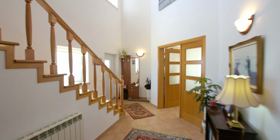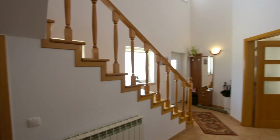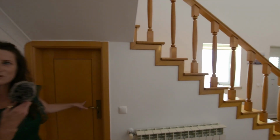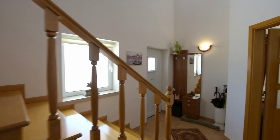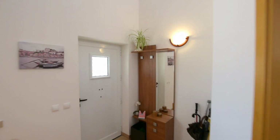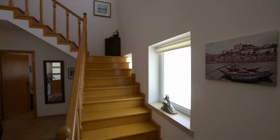So you've got a circle. We've got one small storage room here. You don't really need to see it. It's under the stairs storage. And then maybe if you look up with the camera, you can see it afterwards.